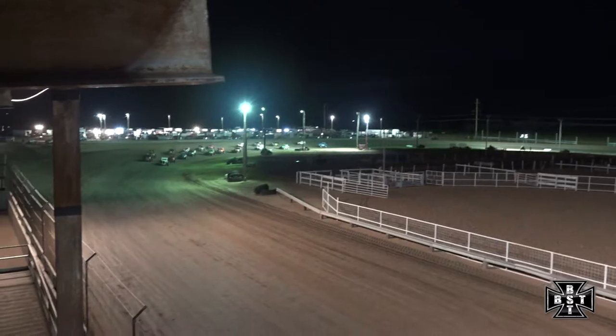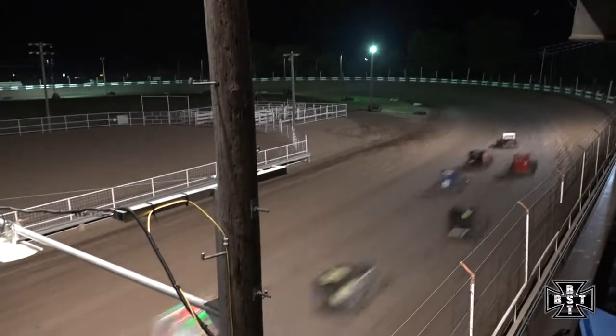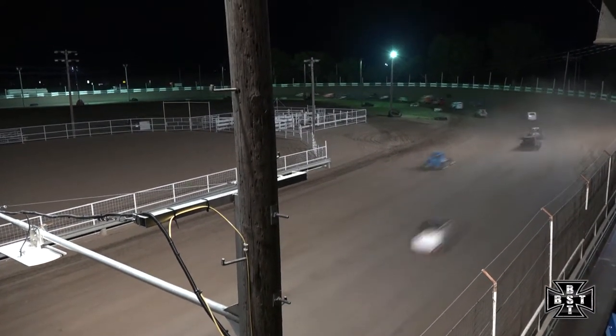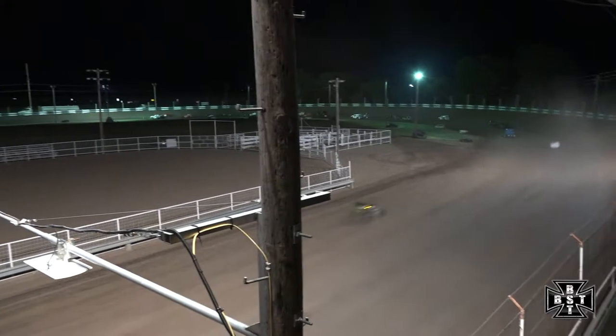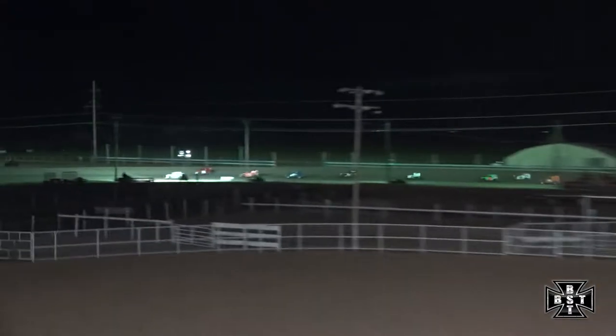Going green this time by, your Rocky Mountain Dwarf cars underway. William Taylor to the point. Here goes Brad Ernst working that outside groove down the back straightaway. Ernst in the 11 car now settles down into that second spot. William Taylor looking to lead lap number one, your pole sitter.